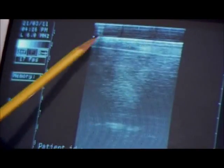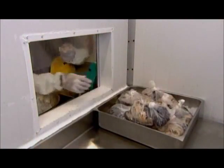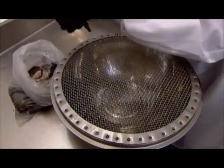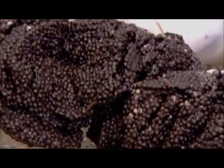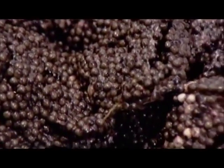But if she's ready, they'll harvest the ovaries. They clean the egg-laden ovaries and transfer them by the bagful to a chilled room with filtered air. This is just one of the Siberian sturgeon's 2 ovaries, and it's a mass of roe, fish eggs that are about to become pure caviar.